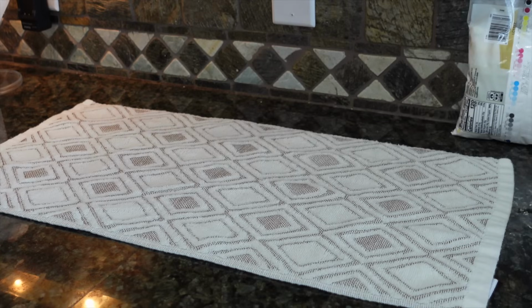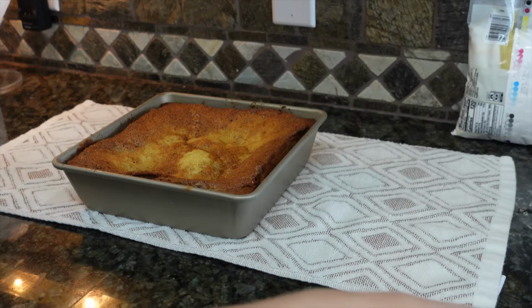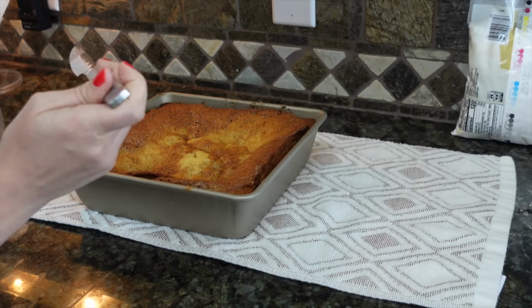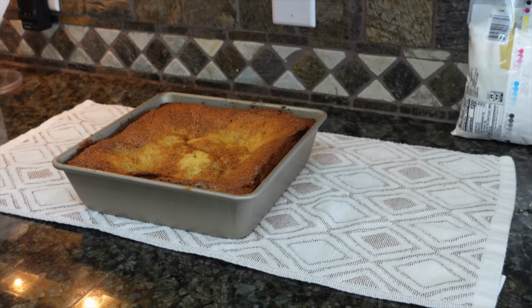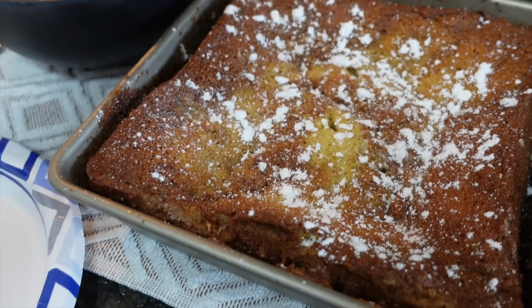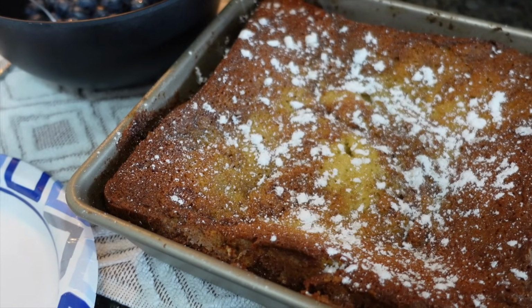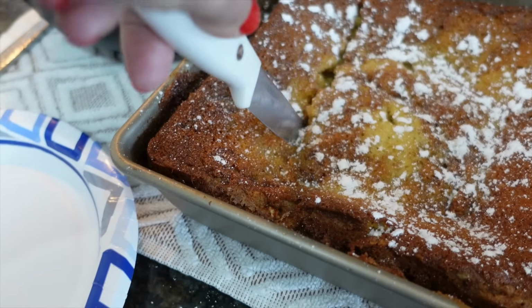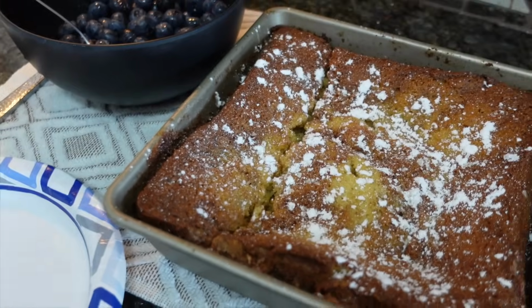Oh my gosh, it's beautiful. Oh, it does look like a coffee cake now. Like, you definitely see it. Yeah, I'm gonna poke into it and see. Yeah, that's done. Oh, that looks so good. So I put the powdered sugar on there, and I can't wait. I mean, the instructions said let it cool before cutting into it, and it's cooled a little bit, but honestly, I'm done waiting. We have to do this now.